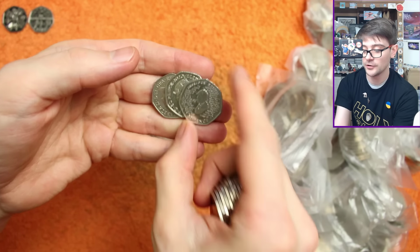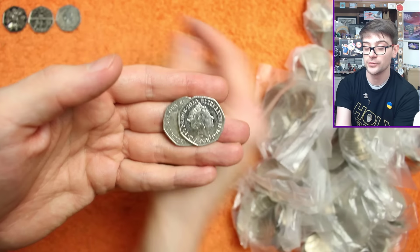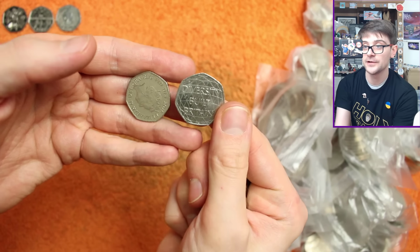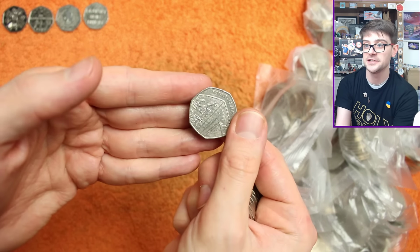Oh, there is Sherlock Holmes. Fairly common commemorative design, but I do like that design. It's a really cool coin. And there we also have Diversity of Britain, another one you'll see plenty of out in change because there's lots of them circulated.